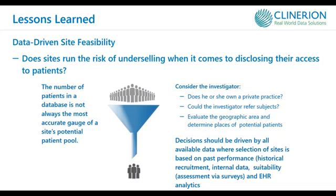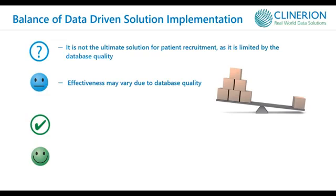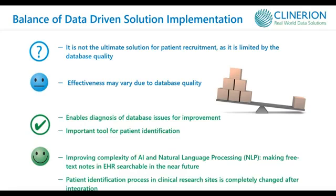Regarding the balance of data-driven solution implementation, can go ahead, please. This is not the ultimate solution for patient recruitment, because the effectiveness of the data-driven solution may vary due to the database quality. If we have a good database, we will have more searchable patients. If we do not have a good database, we will probably have fewer patients found. But it enables us to diagnose the database for improvement, and this is important too for patient identification.